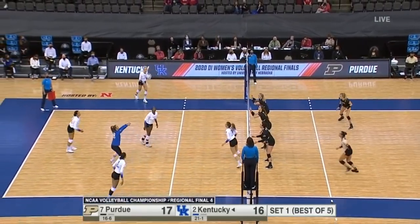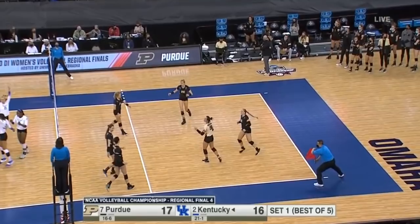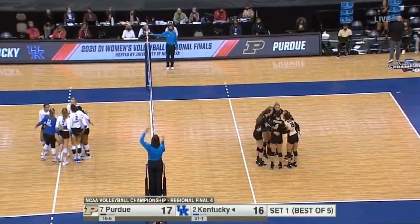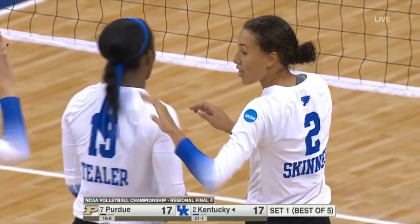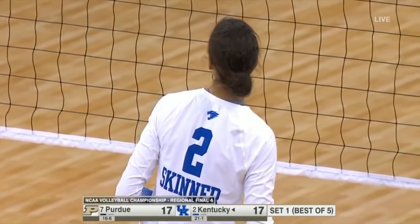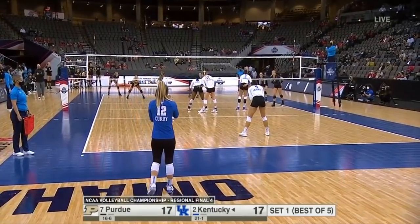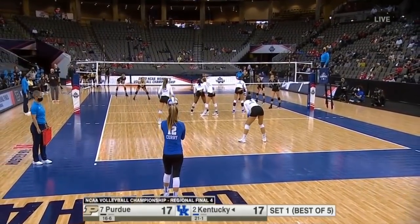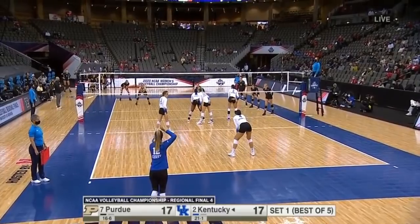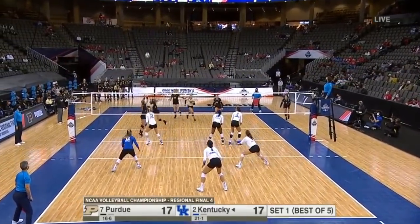Teeler, high flyer out of the middle, patrolling at only 5'10". And off the top of the block and out of bounds. And here comes Kentucky. They have erased that early lead. Well, Kentucky just settling in, like you said. This always happens early on in the match, and you're getting a feel for one another and just what we need to do defensively or offensively. And it looks like Kentucky is settling into this very good Purdue team.